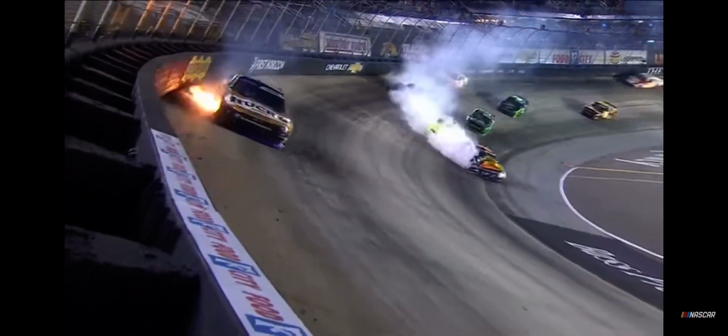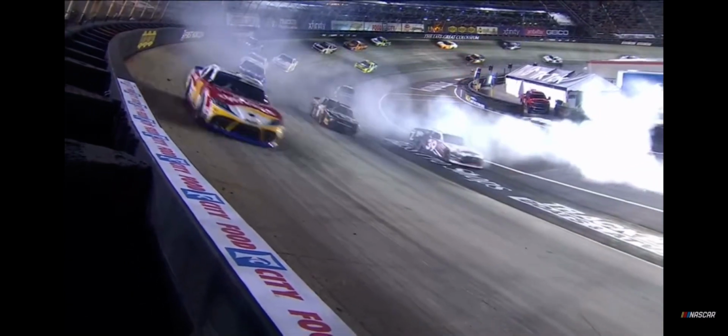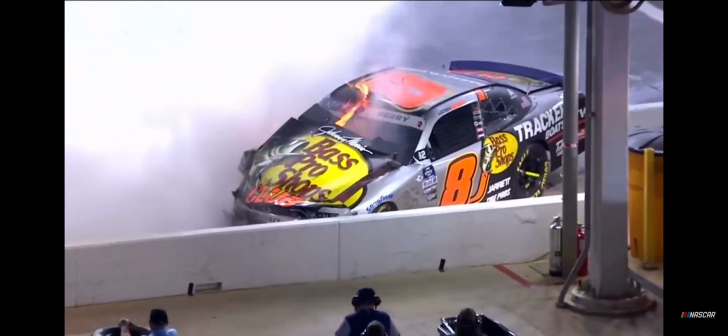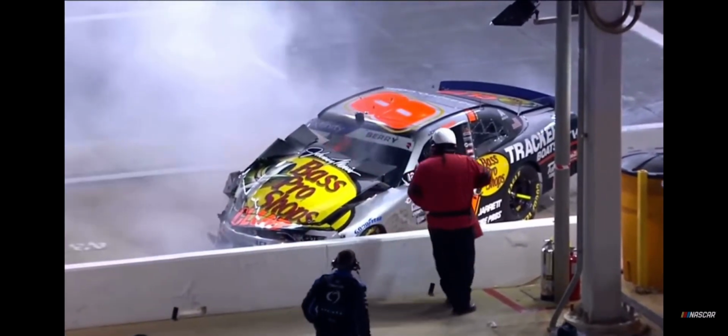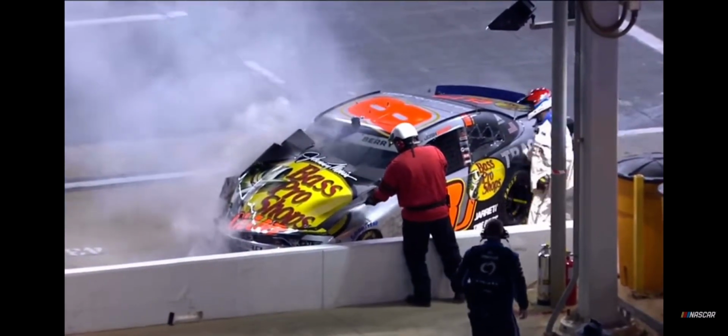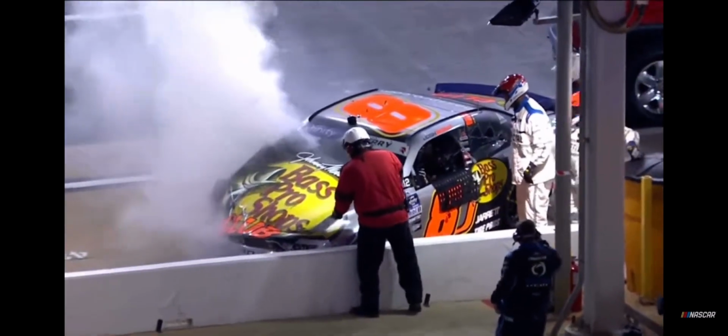as well as Sam Mayer in the 1. More contact behind him. Ryan Sieg in the 39 is around. Three Junior Motorsports cars. Big fire under the hood for the 8 of Josh Berry. Get out if you can, it's on fire. And you see the AMR safety crew immediately to Josh Berry as he's going to climb out of the number 8.